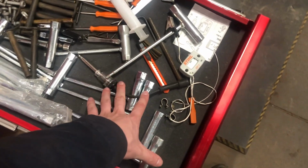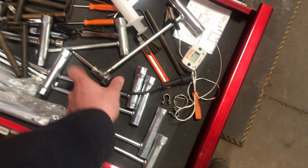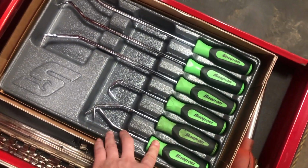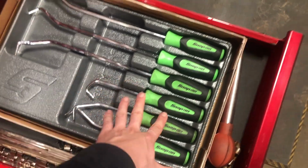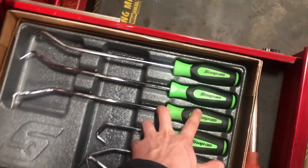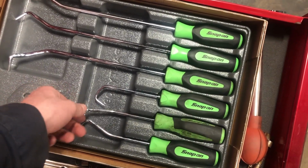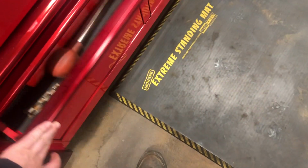Small engine stuff. I got a tachometer, spark plug light, radiator hose kit. If you don't want to buy the whole kit, this was on sale, so I got it. I do really like just having at least one of these. It's definitely a good thing.